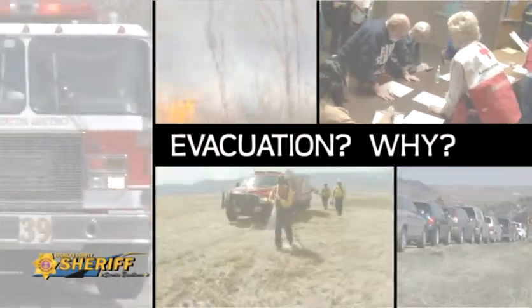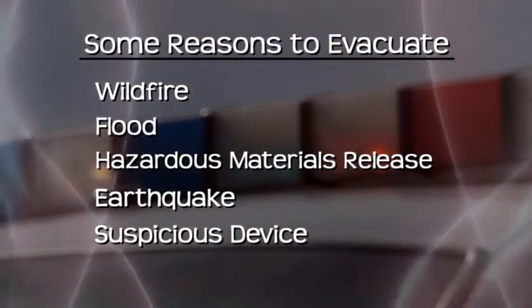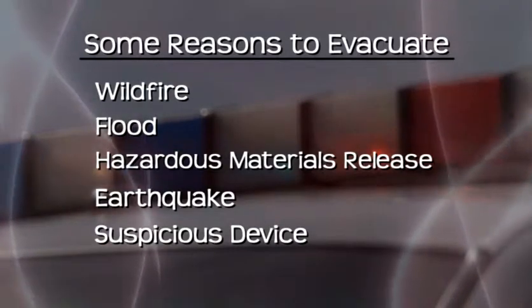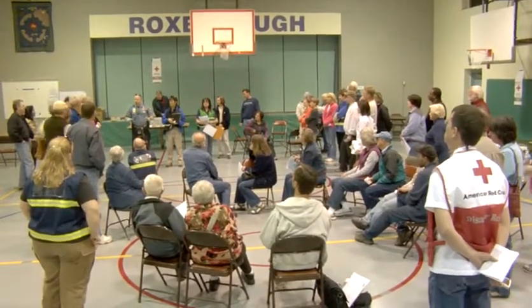The community really needs to understand that anyone could be impacted by an evacuation. There are so many other reasons other than wildland fire that could cause an evacuation to occur in your neighborhood. You could have flooding. We could have a hazardous materials type of incident, whether it's an overturned tanker or a facility that has a release. We could have a situation where a suspicious device is found in your neighborhood. So it's important to think globally as a community that this could happen to any of us.